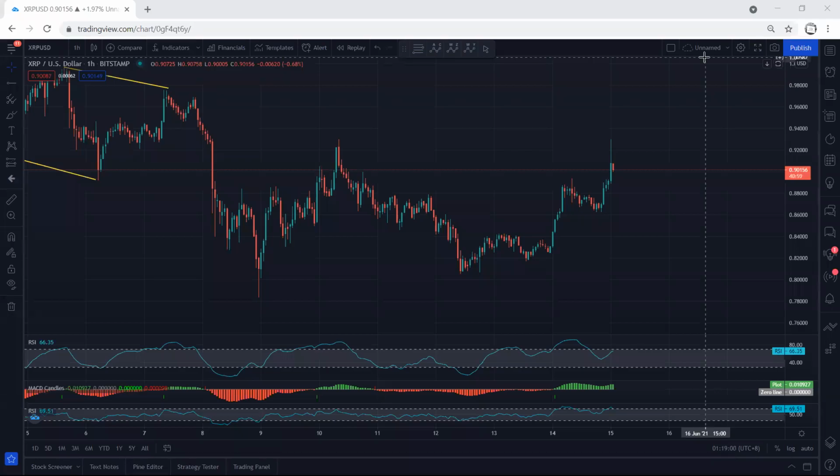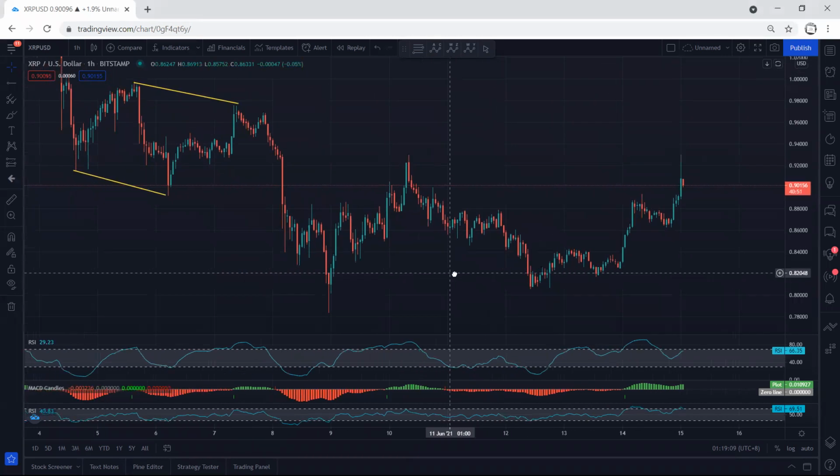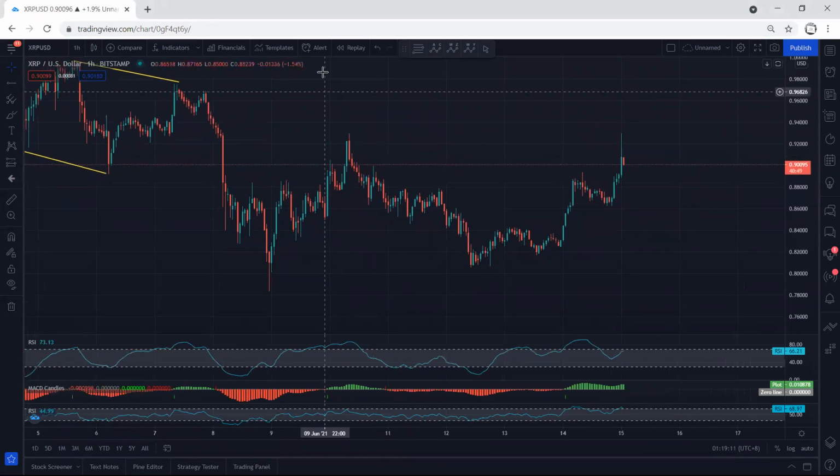We start with the 1 hour chart. I just want to give a quick update for XRP. First of all, if we refer to our analysis, we have been looking for the reversal, and since the price was within this move, we mentioned the different possibilities.